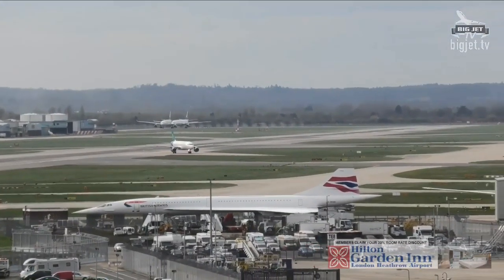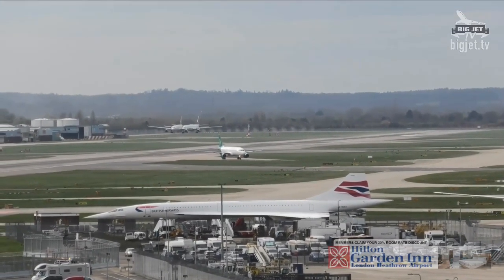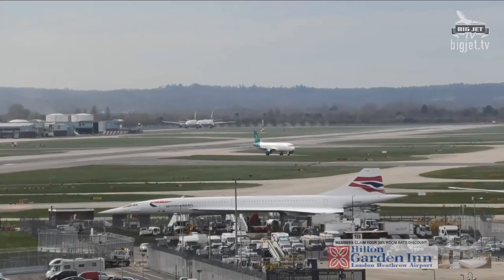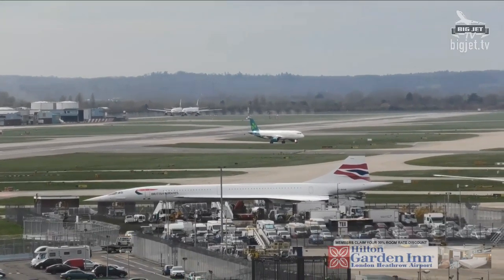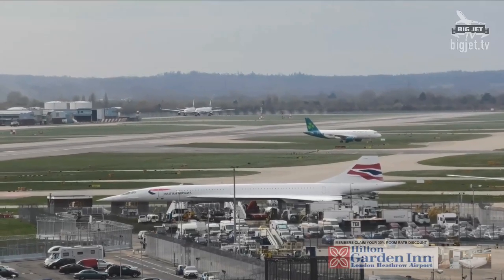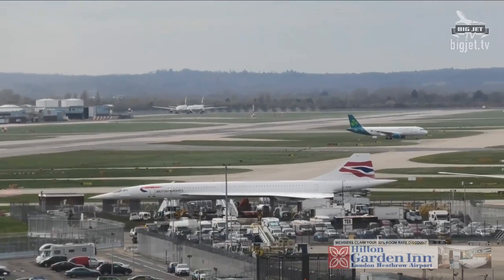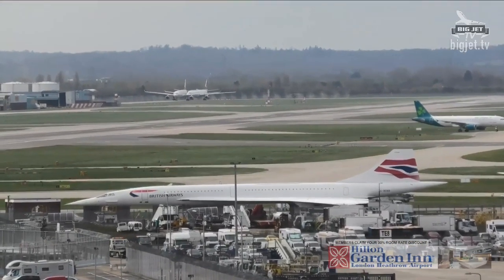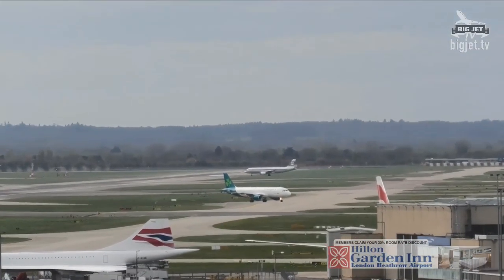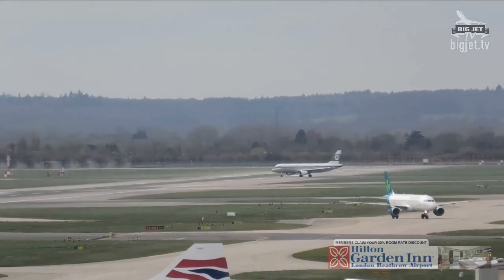Just looking at Concorde there, folks. We're going to be bringing you a special show this afternoon, so stay tuned to your devices or whatever you watch on Big Jet TV this afternoon. Going to be bringing you two episodes. Firstly, the uncut as live show from Brooklands with the Concorde there. And then the fully edited version straight after that. So more to come after this small segment.